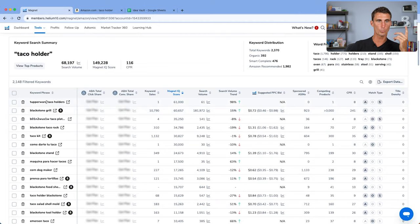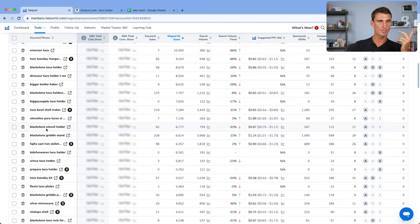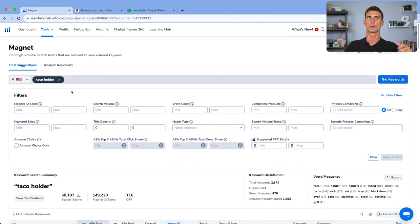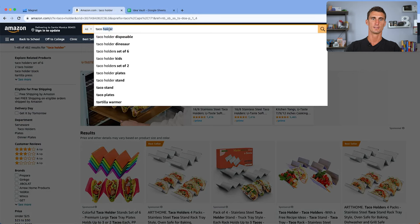Tupperware taco holders. Is that just the brand name? Look at how many different types of taco holders there are. Taco kit, Blackstone taco rack. And one thing I'm thinking about here is there's taco holders, but I know that some people, when they want to make their own tacos, have soft shell tacos and want to make them into hard shell. What do you call it? Like taco grips? Maybe like taco shell tongs.